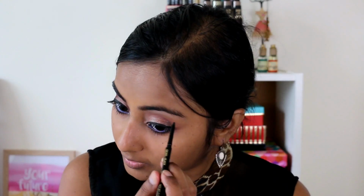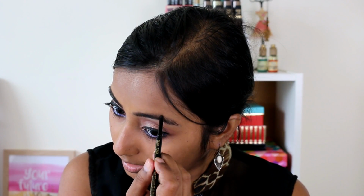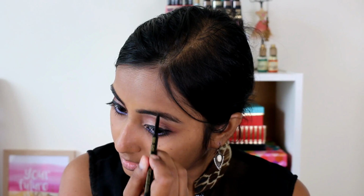Nicely pigmented. Let me just brush. I always fill in a little bit here, like 1 or 2 strands. They are missing. Okay, I do really like the brow product. Let's move on to the rest of the face now.